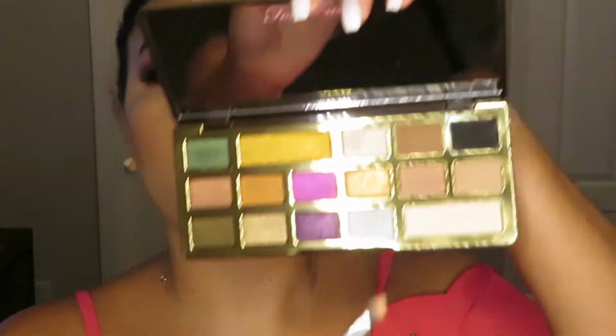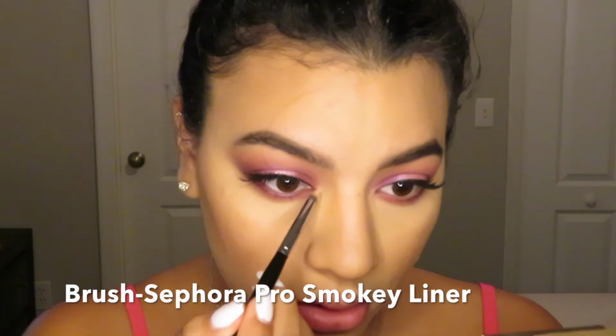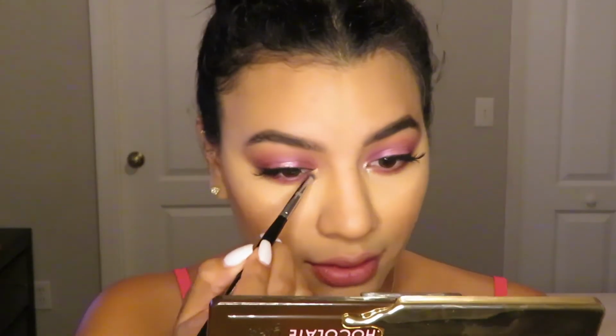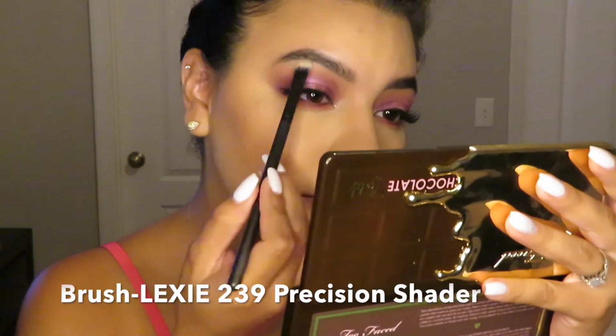I'm going to go in with Rich Girl, and I'm going to use this as our inner corner highlight. This shimmer is ridiculous. You guys see that? That is a beautiful, beautiful shimmer there. And I'm going to go in the shade Rolling in Dough, just to highlight my brow bone.